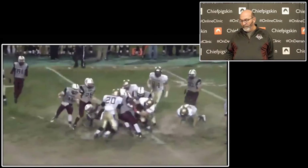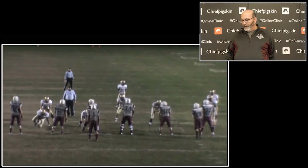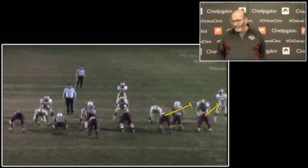Okay, here's an example of it again, and you'll have this video so you can go back and look at it. But here I think we actually do it correctly. The way this should be blocked is like this. He should block out on the outside B. The next tackle should block out on the stand-up end.